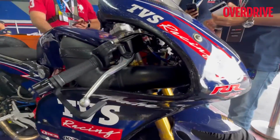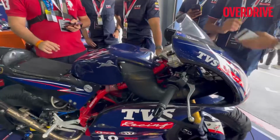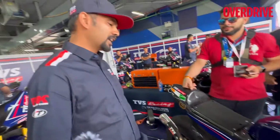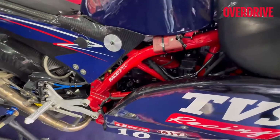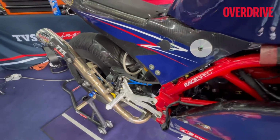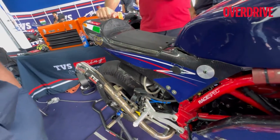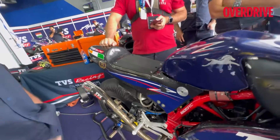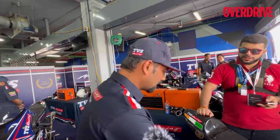The main chassis itself remains the same? Frame, we have not done much of changes, and we have cut down the unwanted parts from the frame. But swing arm, everything is modified. What is different to the swing arm? Swing arm is shorter, for two reasons. Pivot point is the same. Shock mounting point and the entire wheel base are changed.